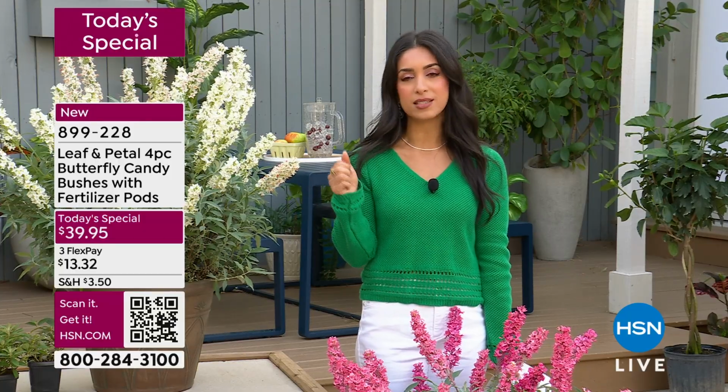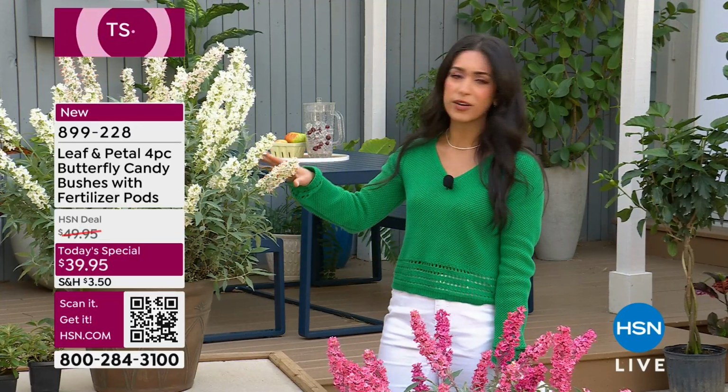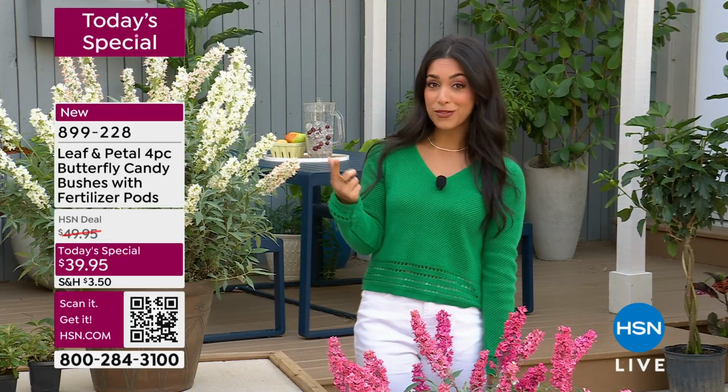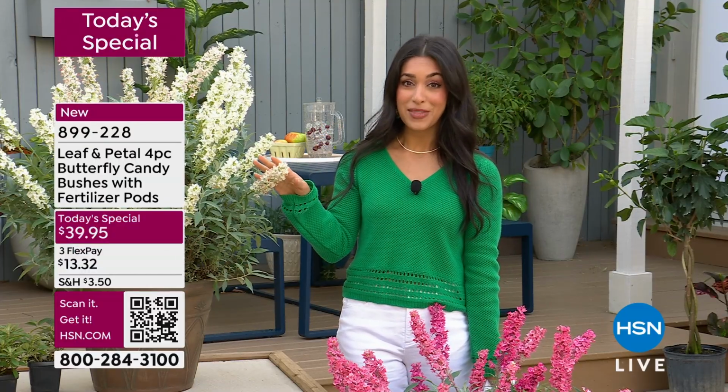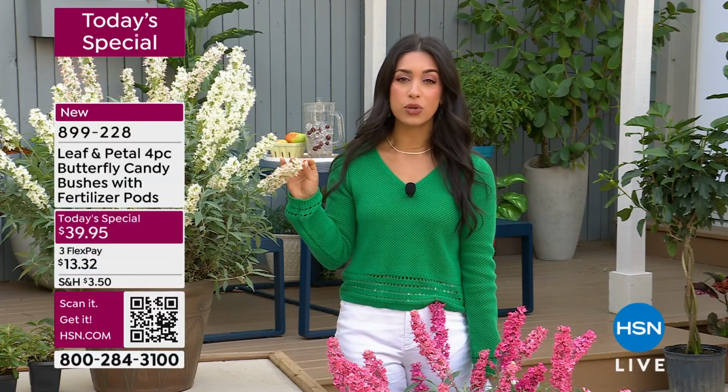What I love about these gorgeous butterfly bushes is that, if you know already, they are the ones that bring in all of the honeybees and the butterflies and the hummingbirds, all your pollinators. They also give you that beautiful coverage in your garden. And for those of you that don't have a green thumb like me, you really can't mess these up. They're so easy and they're so gorgeous.